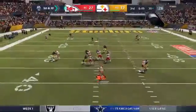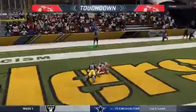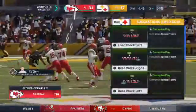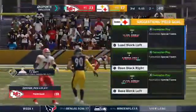Now after the fumble recovery, it's Mahomes. And going deep for Hill. This is caught by Hill for a Chiefs touchdown. Number 10, Tyreek Hill. Tyreek Hill, already his 2nd touchdown here in this opening weekend. And the Chiefs use the short field to their advantage as they cash in for 6.